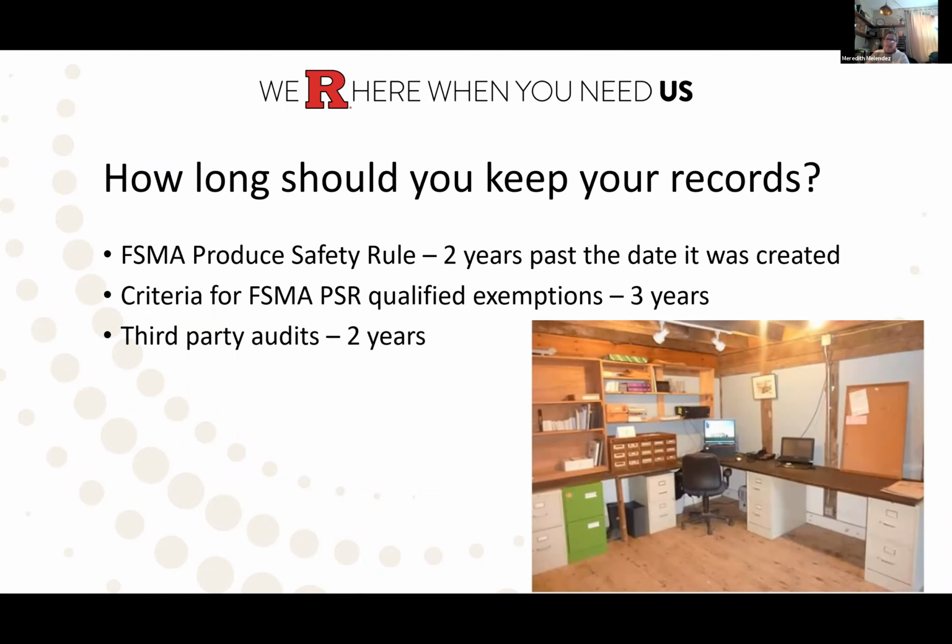Another question we get is how long should you keep the records? For the produce safety rule, it's 2 years past the date it was created. For the produce safety rule qualified exemptions, the requirement is to keep your paperwork that backs up the form where you did your analysis to show that you are qualified exempt. You need to keep that for 3 years. And for third party audits, the expectation is to keep your records that were involved with that third party audit for 2 years.